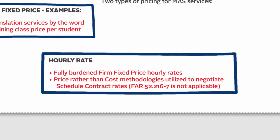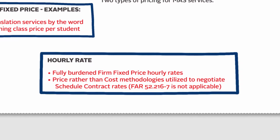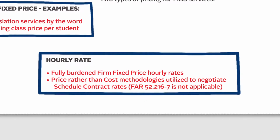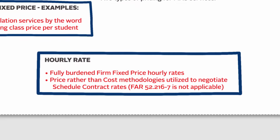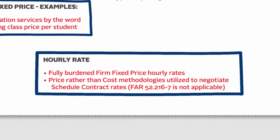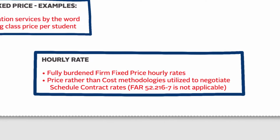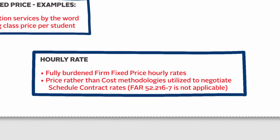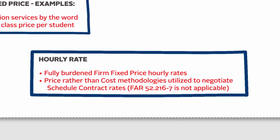Due to the fact that MAS contracts are awarded using FAR 12 procedures, we usually do not negotiate rates based on cost elements. We utilize price, rather than cost evaluation methodologies to the maximum extent practicable. This is because the allowable cost and payments clause, FAR 52.216-7, does not apply to commercial acquisitions. Without the protection of that clause to adjust final indirect cost rates, negotiating estimated cost elements to determine fair and reasonable pricing would be too risky.